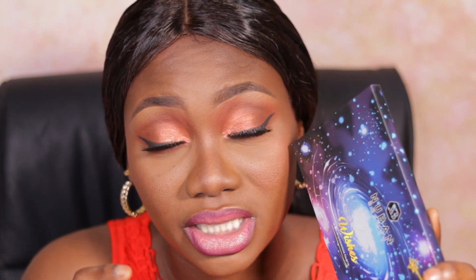Now, the other product we used today was the eyeshadow palette. I've owned this eyeshadow palette for almost 3 years now, and it's still going strong. I love it. It's highly pigmented. Everything is on point with this eyeshadow palette. The only thing is, I really wish there was a dark burgundy black in this palette. But other than that, it is a really good investment and worth your money.